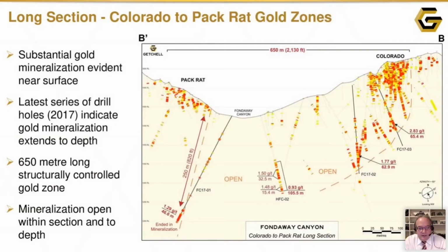So looking from the Colorado to the Packrat, you can see the extent of the drilling up at Colorado, and it's very evident. This is a really nice nut of mineralization sitting up there. There is a vertical trend, but as you can see by the dashed line, there's a very wide, 200 meter thick zone of mineralization that is dipping to the south about 15 or 20 degrees. And it naturally follows the slope, which is very amenable for potential open pit development of the operation in the future.